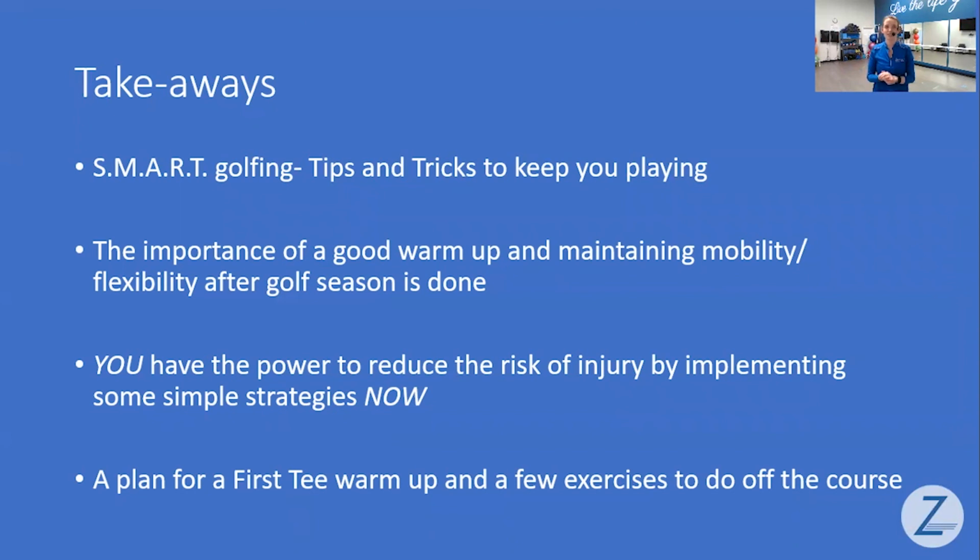So the takeaways from today is to remember that S.M.A.R.T Golfing acronym. Try to remember some of those tips and tricks to make sure that you can keep playing the game that you love. Also to remember the importance of a good warm-up and maintaining mobility and flexibility after the golf season is done. So trying to think of activities, whether it's golfing indoors or a different activity, to make sure you maintain that flexibility and mobility after the season's done. So you have the power to reduce your risk of injury by implementing some of these simple strategies now. Especially the warm-up, if you can implement the warm-up before your golf game, it's going to greatly reduce your risk of injury from golf.